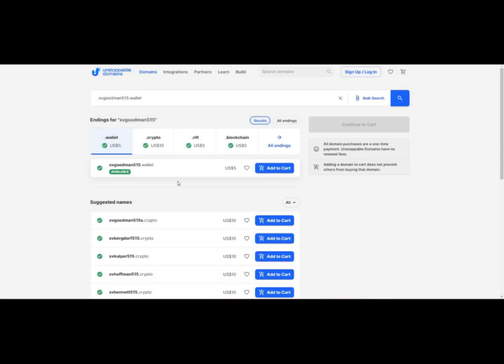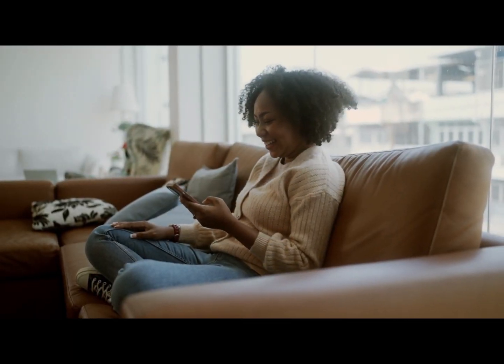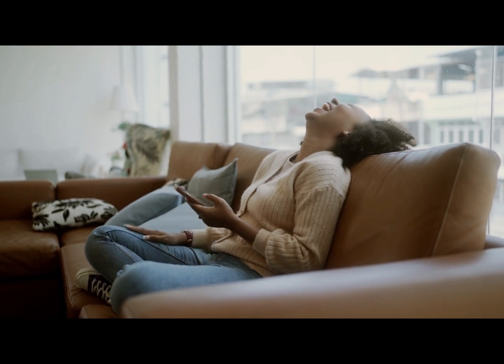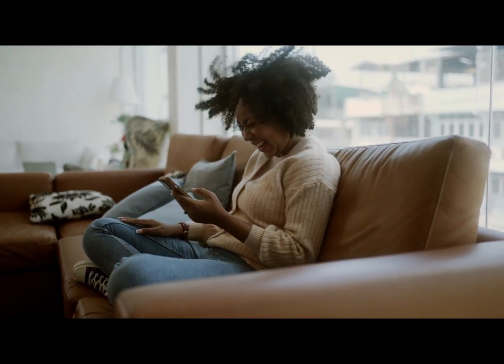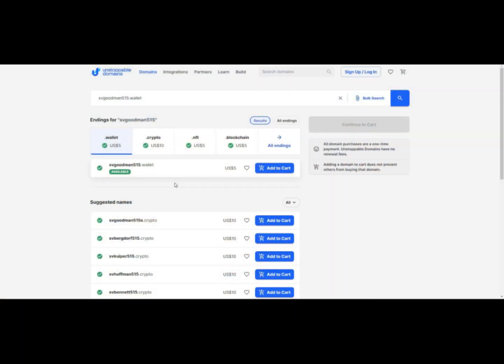You will now be directed to the Unstoppable Domains website. As you can see over here, this was the custom domain you selected on ChainEX. Before we go any further, I know it says $5 over here, $10 over here, but don't stress, you are not going to pay a single cent for this. Remember, Unstoppable Domains and ChainEX have made it possible that you can receive a domain worth up to $40 for free. If you wish to change your domain name, you can do so over here.